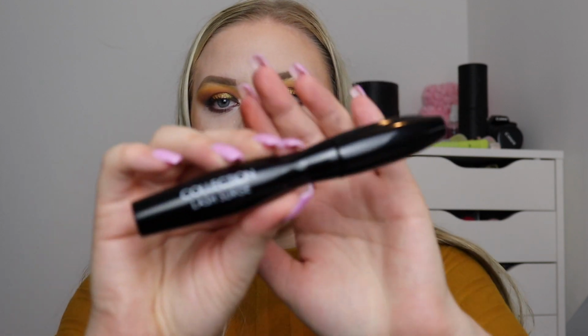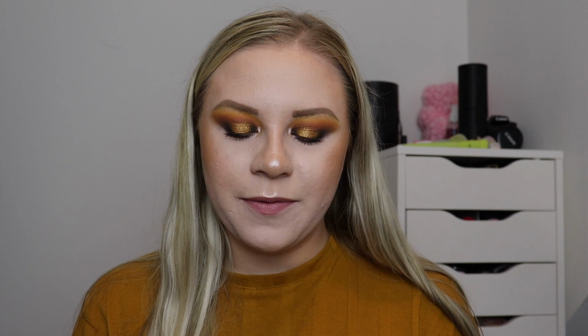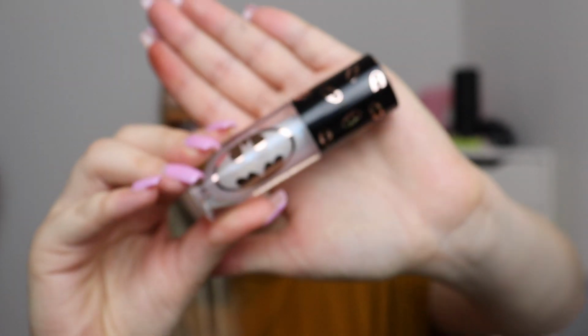So I'm back now. This is my completed look. For my mascara, I used my Collection Lash Surge. This is such a good affordable mascara. And then for my lips, I just put on this nude lipstick by Revolution. This is part of their Satin Kiss collection in the shade Seduction, because it's a really pale nude shade, and we're going to put the gloss on top anyway, so I just wanted to put a little bit of a base down.